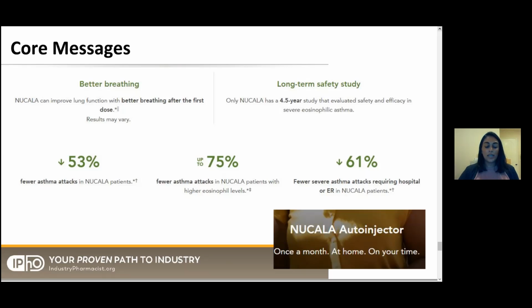You can also see some of these numbers here, right? For someone who's just looking at the website, looking at these numbers directly, you see very high numbers. You see less than 53% with fewer asthma attacks. That's a pretty significant number. Also up to 75%, right? So making it visually appealing is half the battle, but making these statements impactful is the other component. And then just another example is the Nucala auto-injector, right? So making it easy for the patient and the healthcare provider to know the administration and how it's dosed or given, and if it's something unique to the product, that's certainly something you would want to bring to the market and to how you promote these materials as well. Next slide, please.